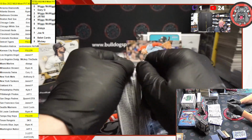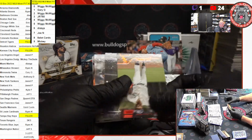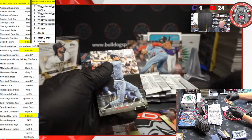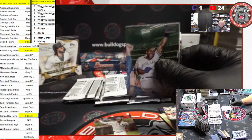I happen to like this Stadium Club very much. Photos in it are sick. The variations like this Eloy here are cool and produce some value. And then the autos being on card is something that we all enjoy.